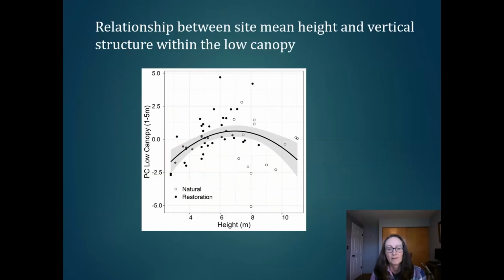Another thing that we found from looking at the spot mapping data, and this may be obvious, is that there is a relationship between how much vertical structure is in the low canopy, that is on the y-axis, and mean tree height, again on the x-axis. As restoration forests start to have a mean tree height of about 6 meters or so, there are high amounts of vertical structure in the low canopy, and again, that's 1 to 5 meters. We only have data from restoration sites up to about 9 meters of height, but data from natural sites with mean tree heights greater than 9 meters show that with increasing tree heights, there is less vertical structure in the low canopy. And this makes sense.